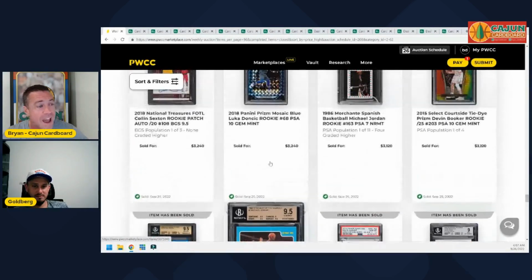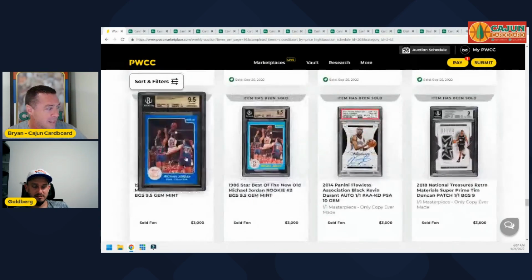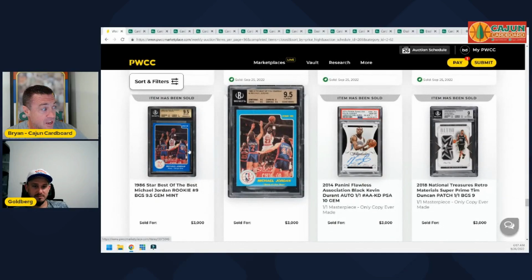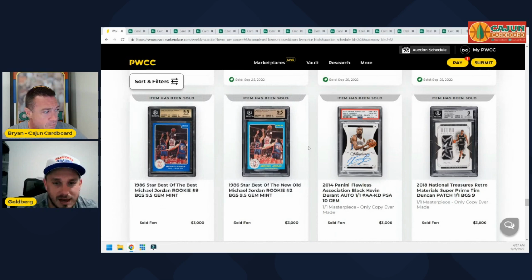I'll be honest with you. I've had this compulsion to go out and put together all of the Star Jordans in somewhat of a high grade. I should probably let that ship sail. I would have been definitely involved. 3,000 seems like a fair price. They're both mint gems. I think what you realize is how many Star Jordans are out there. It's 20, 25, 26, I think. I think that's right. I might be wrong.